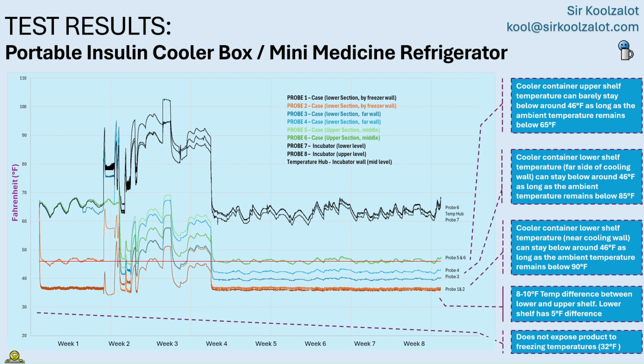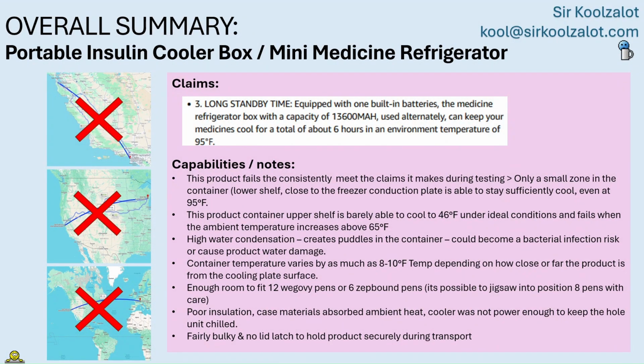Now, of course, if you're storing your medicine more temporarily, for 1 or 2 or 3 weeks, and you're not so concerned about the long-term storage temperatures, then perhaps there might be windows of opportunity. But definitely proceed with caution, as there is quite a significant variability of temperature, depending on where the product is located within the container. And as you start to stress test this unit, there's only a small zone in the lower section of the container that is able to sustain temperatures below 46 degrees Fahrenheit under the more stressful ambient temperature conditions. So it was very interesting to see what was possible with this particular product.